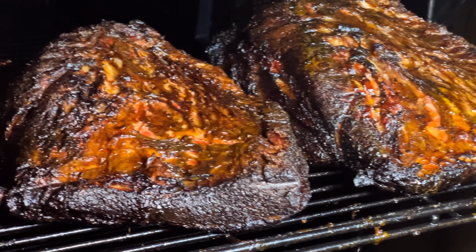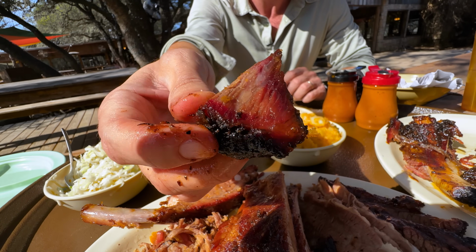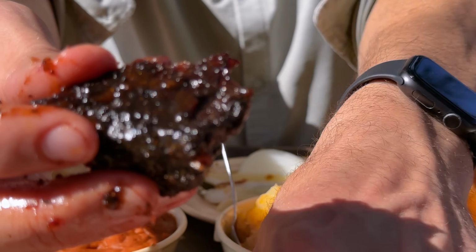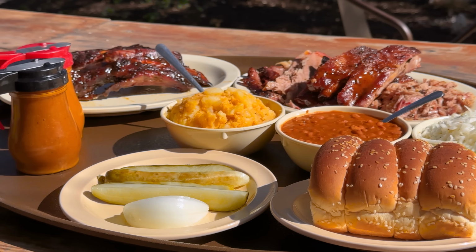Right here, we have burnt ends. When the brisket is black on the outside, I used to think it was literally burnt. That is called a bark. And this bark has some bite. You hear that? It's like almost crispy. A deep caramelized flavor. Absolutely stunning. Fantastic. I can't believe I made my way through most of the tray already.